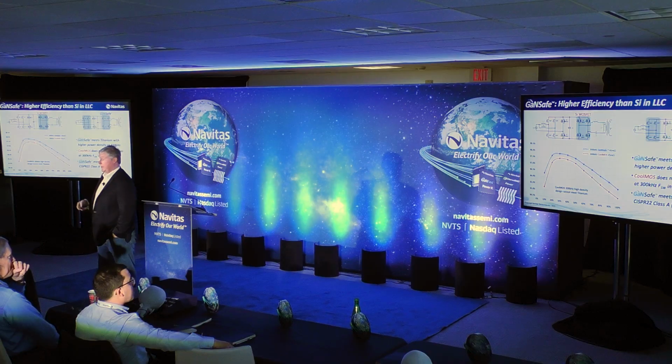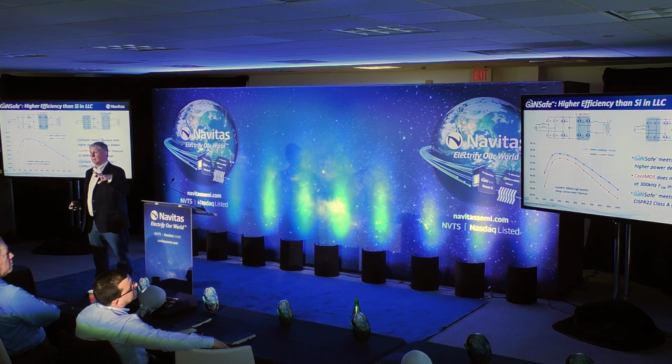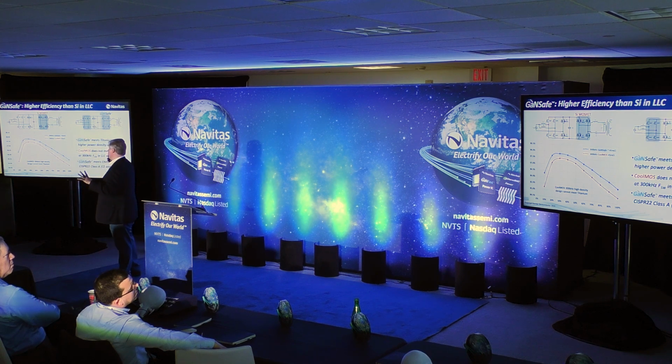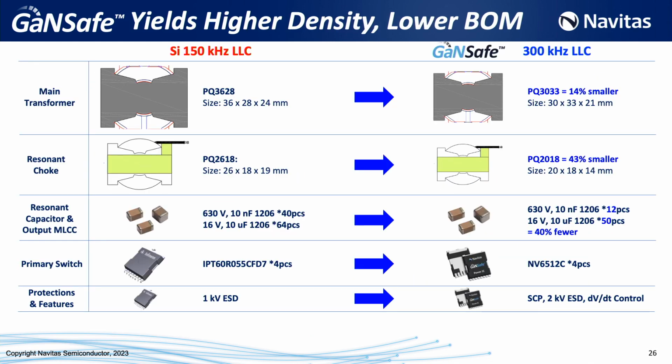All right, you've seen kind of this before, but it's a refresher. GaN, as Tom said, it's great in higher switching frequency because of the ultra low switching loss. And that gets you smaller magnetics, smaller passives. And in this case, this comparison is versus CoolMOS from a world-leading high-performance 650-volt silicon MOSFET supplier. So not only do you get higher switching frequency at higher efficiency, hence a smaller size and a higher power density, you also get a BOM cost savings, okay?